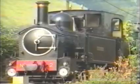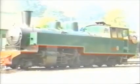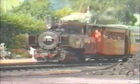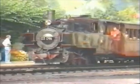Llanfair is the headquarters and location of the maintenance sheds, office and railway shop, several static engines and quite an extensive yard. Many people visit here on their way to or returning from their holidays in North Wales.